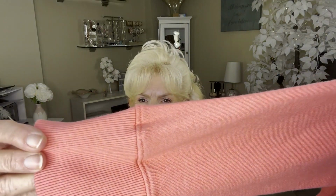I love the color of it. Isn't it pretty? It's oversized. It's drop sleeve. It has the cuffs on them.